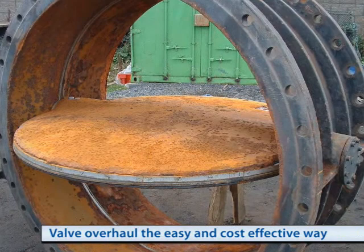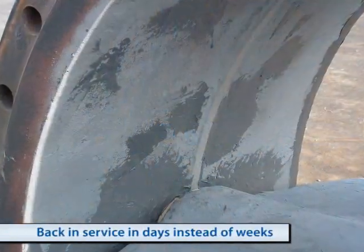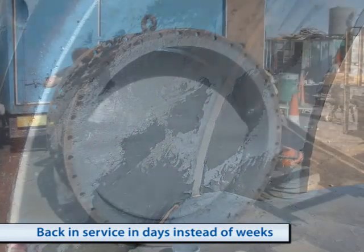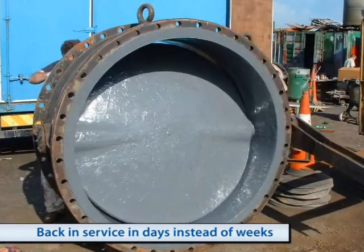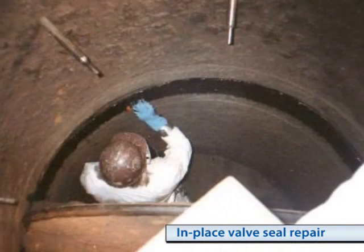Condenser inlet valves, just like main circulating water pumps, are also difficult and costly to repair. Rather than going through the conventional repair methods, our technique allows you to repair damaged seals in place without removing the valve.